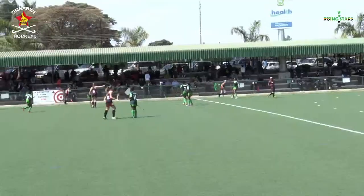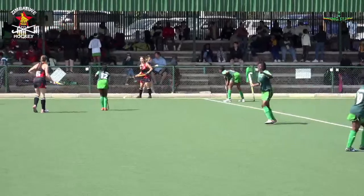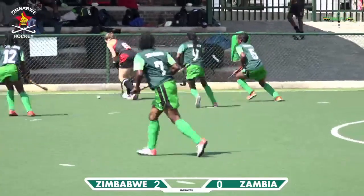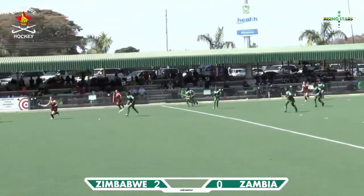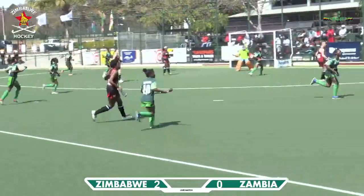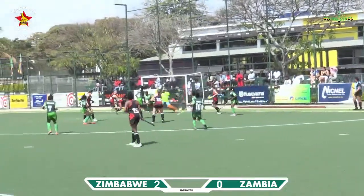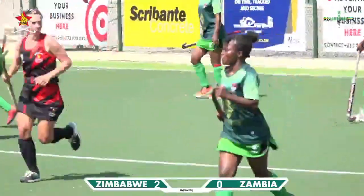So Zambia managed to clear the ball out on the sideline. Just above the 23. Zimbabwe ball. Great tackle by the Zambians. Zimbabweans have the ball. Great shot by the Zimbabweans, unlucky there. Ball goes out on the baseline, it's a 16 for Zambia.